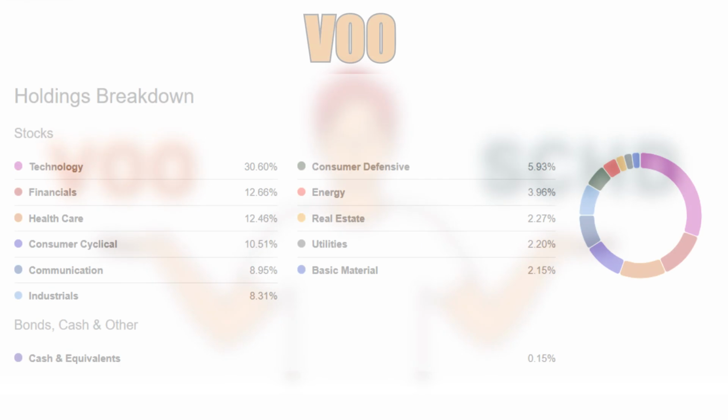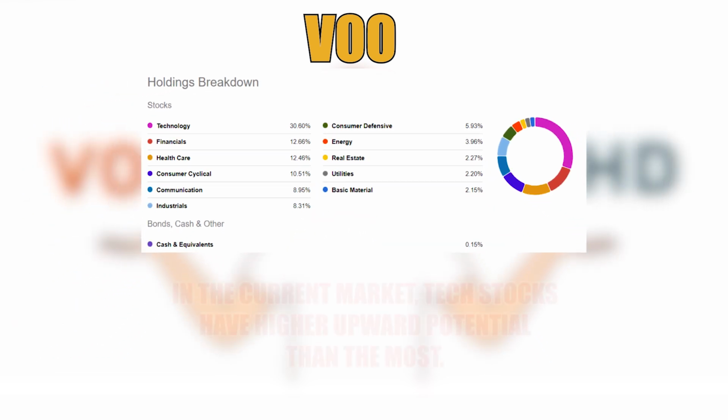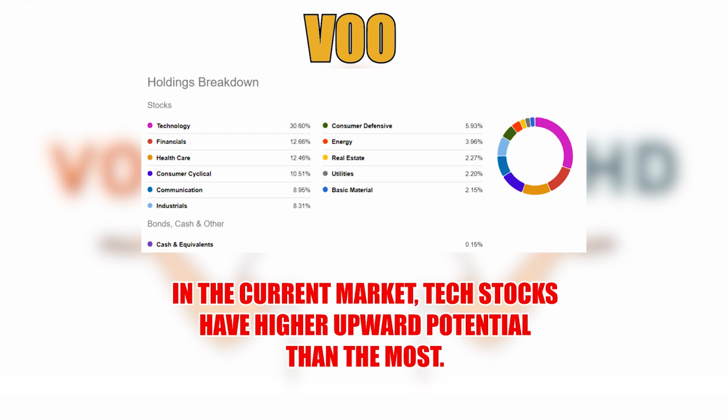Now, let's compare the sectors side by side. VOO owns 30.60% of technology stocks. This is almost a third of the portfolio. Financials, healthcare, and consumer cyclical are about another one-third of the portfolio as well. We can see VOO is tech-heavy. In the current market, tech stocks have higher upward potential than the most. That also explains why the fund has grown very well over the years.